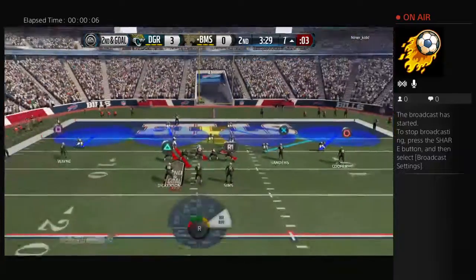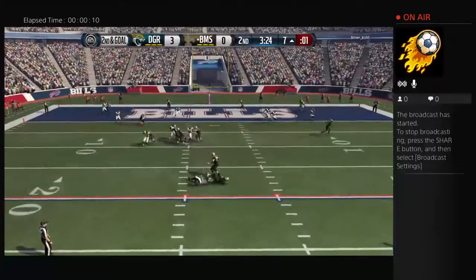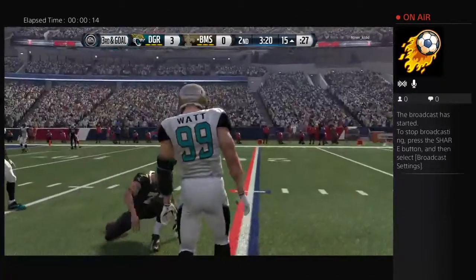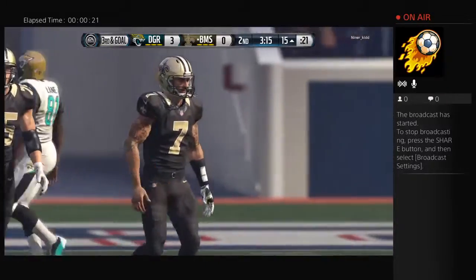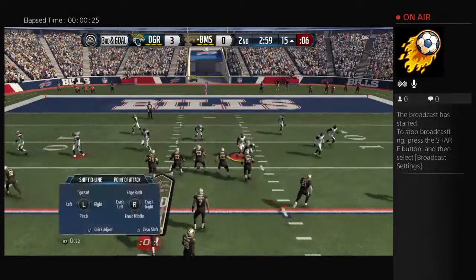The play clock's running down. Kaepernick's back in shotgun formation. Walk with the sack. Now, this is about as bad as it gets for a quarterback in a situation like this. You're near the goal line, and they give you a chance to throw the football, and you take a sack. Oh, my gosh. I wouldn't want to be him in that film session tomorrow.